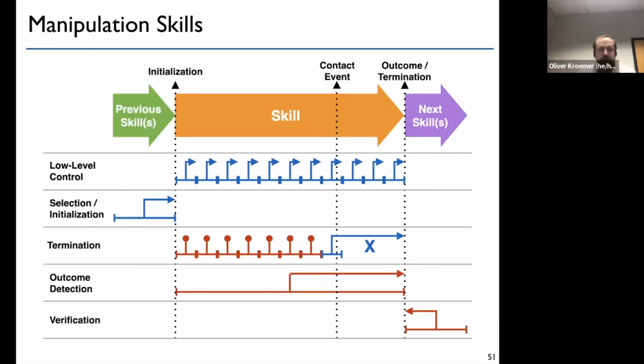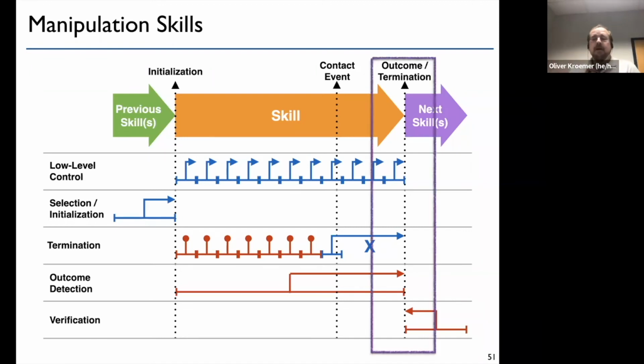All right, so we looked at different ways that we can use sensory signals, in particular tactile sensing, during these skill executions. As we can see, a lot of these are very much focused on the outcome of our skill, which makes sense, right? We want to make sure that our skill is doing what it's intended to do. Obviously, we need to set things up properly and control it to get to that outcome. But termination, outcome detection, and verification are very much focused on providing information about the outcome.